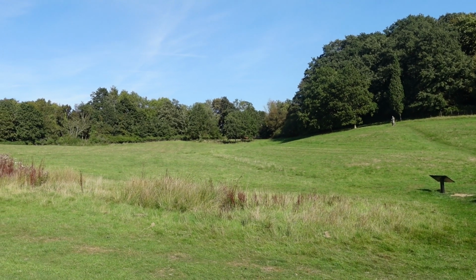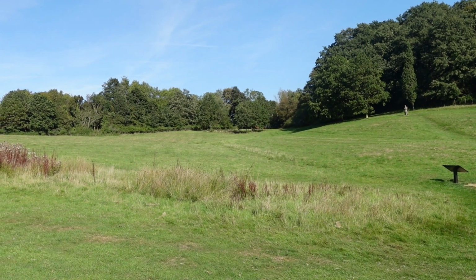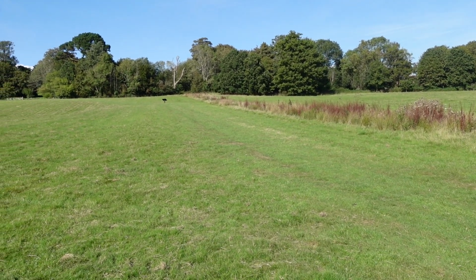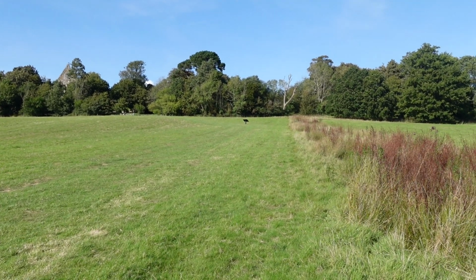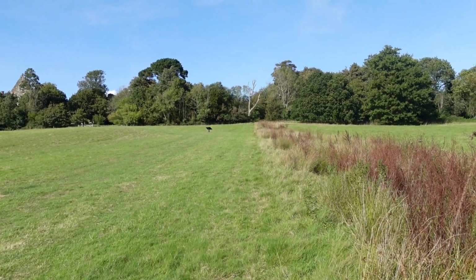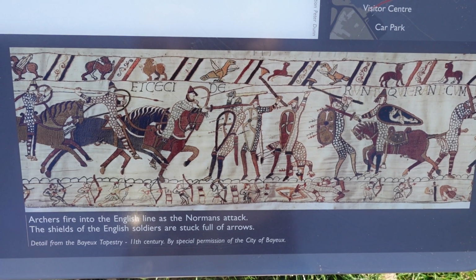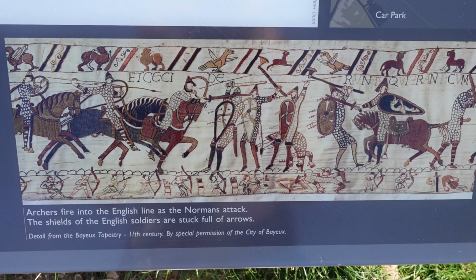The perimeter actually takes just over 2 hours to complete the whole walk, and I'm going to cut a little bit off here. I'm just going to walk across country in the valley. It's hard to believe that I'm effectively walking across the actual battlefield where the carnage of battle would have actually taken place. Of course, the medieval Bayeux tapestry depicts scenes from the battle.